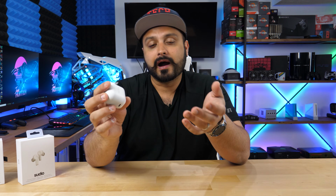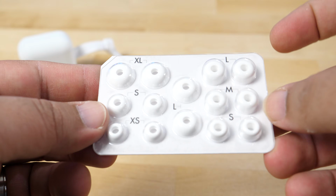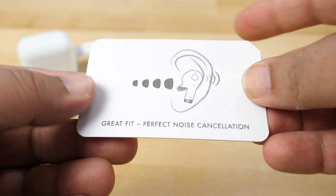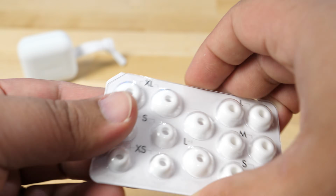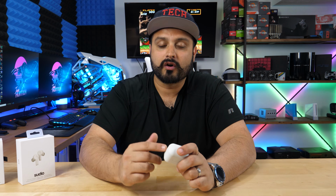Now inside the actual box and the packaging, you obviously get the pack of your headphones. You'll get a card with multiple ear tips in it, so there's no way that you're gonna not have access to one that gives you the perfect fit inside your ear. And in addition, you'll get a quick start manual along with a very, very short USB Type-C charge cable.